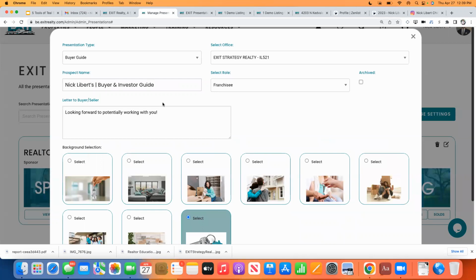For the buyer guide, you're going to put under prospect name, Nick, well, you're not going to put my name, your name, buyer and investor guide. Why do I want to do that? Because it's not just for first-time buyers, although they may get the most use out of this. It's for my investors. I got to tell you, it even kind of works for tenants, but it's not really meant for that, but it could even work for a tenant. So under prospect's name, you're going to put your name and then apostrophe S if you want to. So Nick Libert's buyer and investor guide.